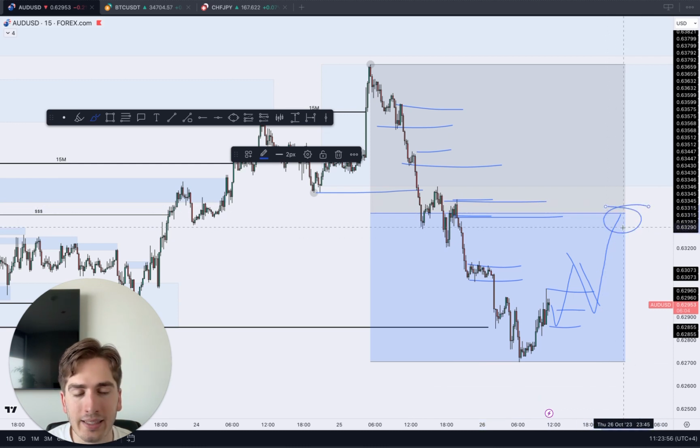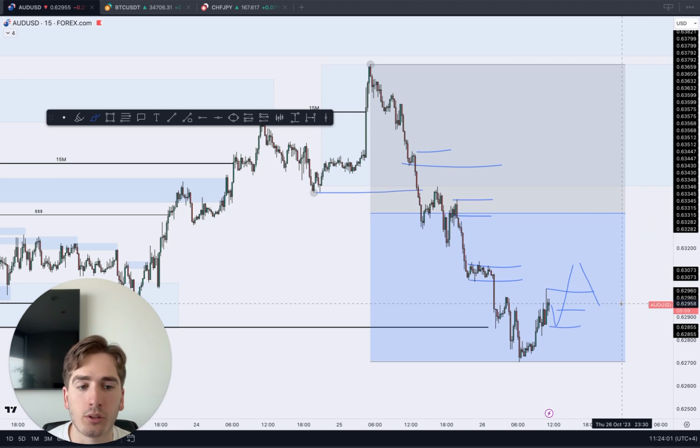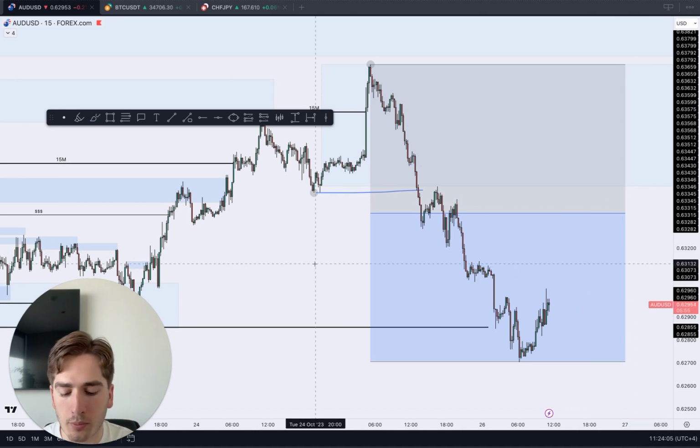And then of course, once we get into that 50% mark, that is again when you want to keep your eyes out for those potential shorts, because we always want to be selling from a premium. So that is Aussie dollar. Moving on in towards pound dollar.